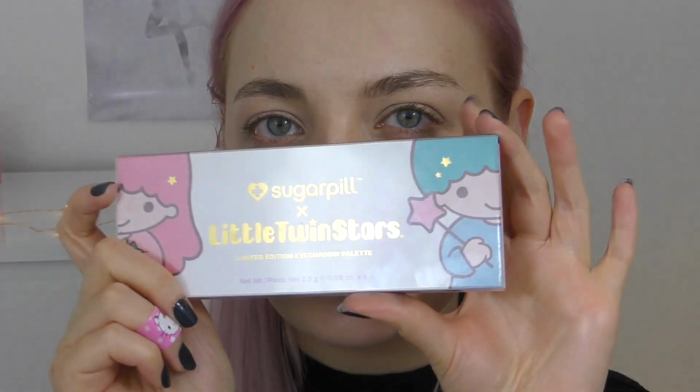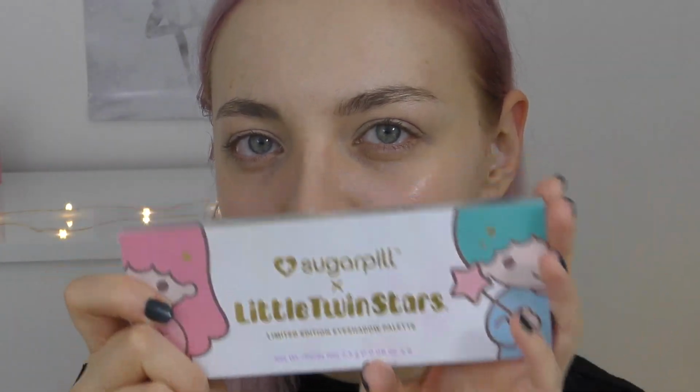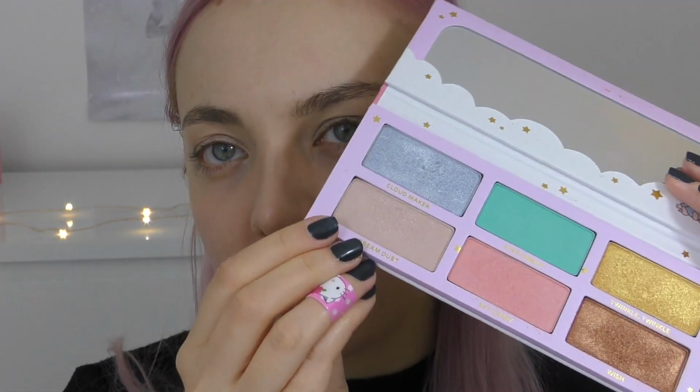Okay, so taking the Little Twin Stars eyeshadow palette now, I'm going to start with the color Dream Dust, which is this shimmery nude here, and I'm gonna apply it all over my eyelids, just to make it a little bit easier to blend. These eyeshadows are already quite easy to blend, but I feel like that will give it extra blendability on top.